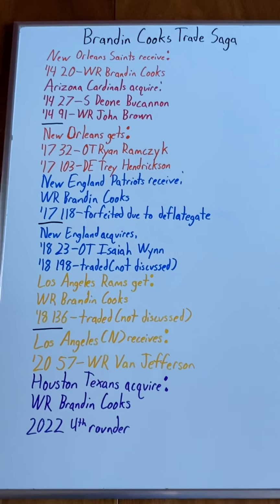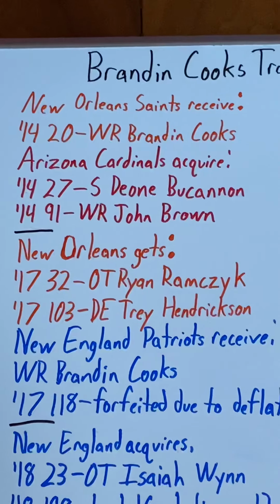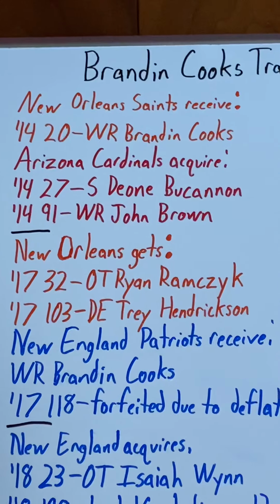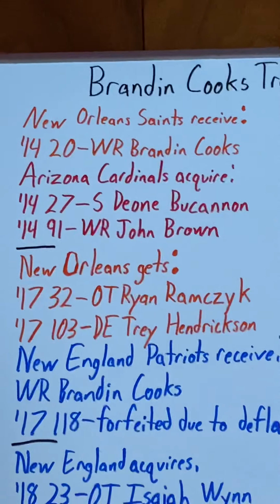So, this original trade occurred during the 2014 NFL Draft, and this saw the New Orleans Saints acquire the 20th overall selection from the Arizona Cardinals in exchange for the 27th and 91st. So, with the 20th selection, the New Orleans Saints would select wide receiver Brandin Cooks.